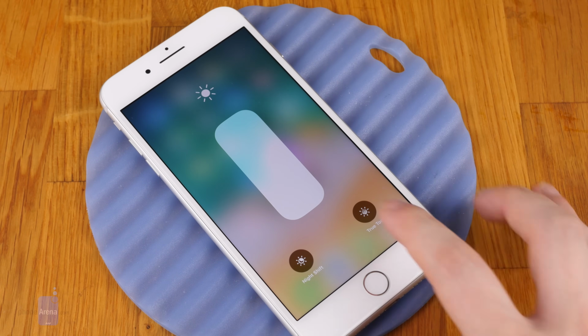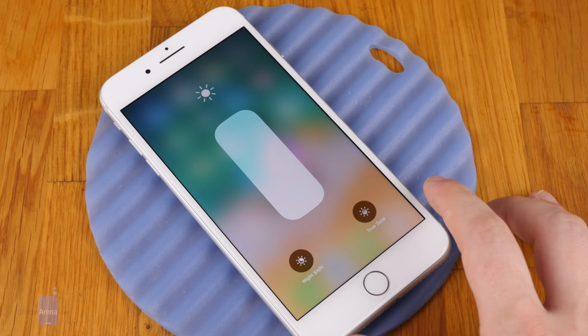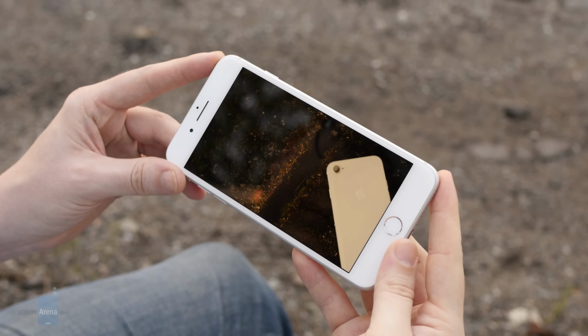If there's one downside to the display on the iPhone 8 Plus, it's that brightness isn't quite as high as it was last year, or even as high as we see it now on the iPhone 8. But while that does take a hit, it's still better than a whole lot of the other phones we test, so it may not be a deal breaker for you.